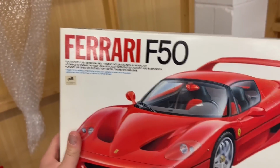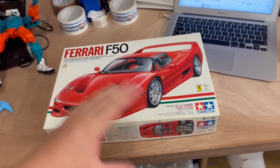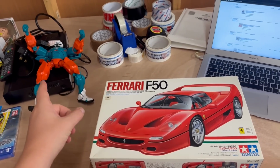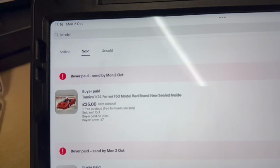Next one is Ferrari F50 Tamiya model. It's all brand new on the inside. This one came from that big vintage bundle, if anyone remembers. It's all straight profit now because we got profit on the Star Wars bits. But on the actual bundle, it owed us about a tenner. We sold that for £35.